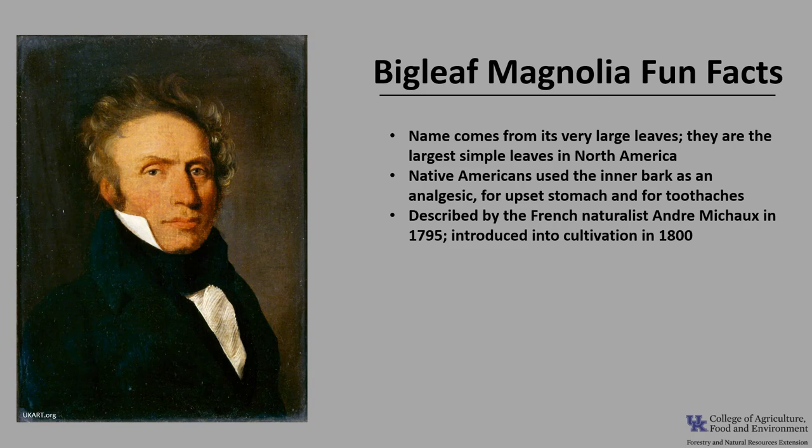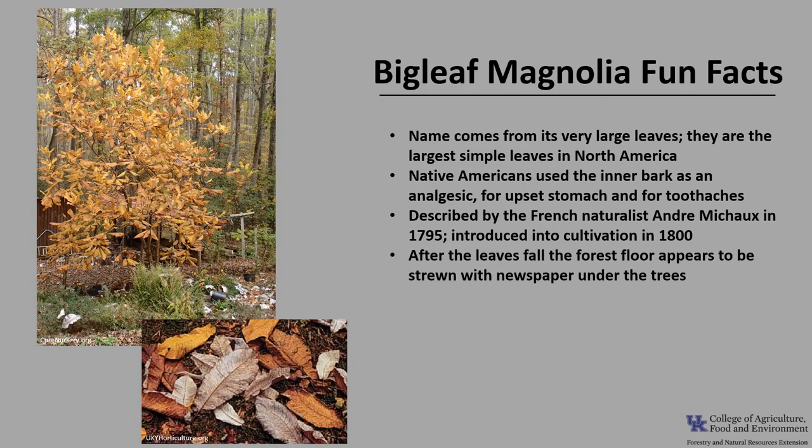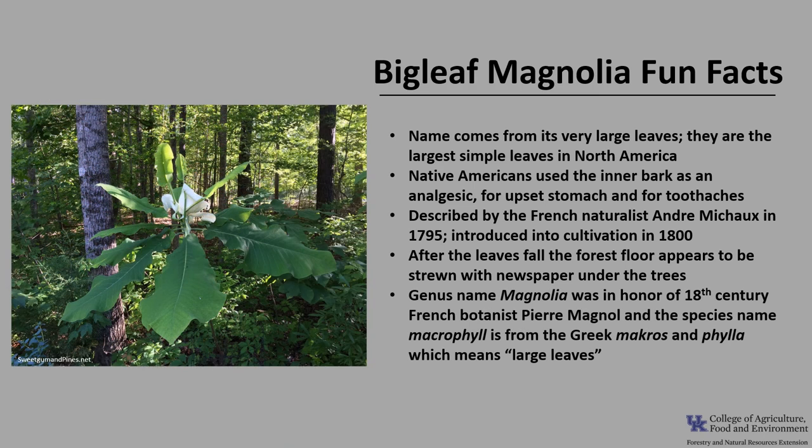Even though it's not widely used as a landscape tree, it's more of a specimen tree. In fall and winter, after the leaves have fallen to the forest floor, it appears to be strewn with newspaper underneath those trees. The genus name Magnolia was in honor of 18th century French botanist Pierre Magnol, and the species name macrophylla is from the Greek macros and phyllon, which means large leaves.